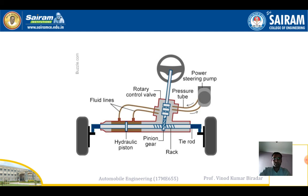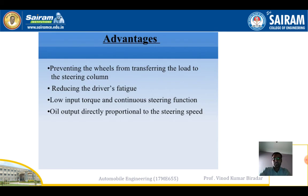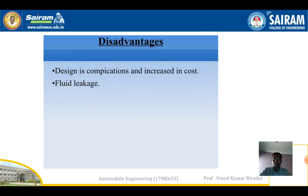Next, the main advantage of this is that it prevents the wheel from transferring the load to the steering column, so it withstands the maximum load and reduces driver fatigue. The effort of turning the steering wheel can be reduced for the driver, with low input torque, and continuous steering function can take place. Oil output is directly proportional to the steering speed. These are some advantages of using power steering.